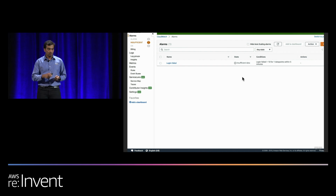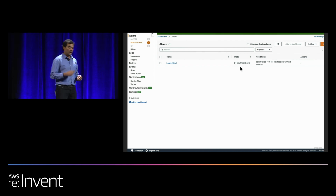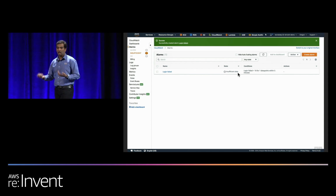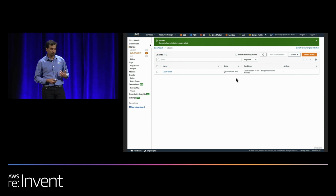Right now it says insufficient data, but after a while that will go to OK status, and if I do have failed logins, it will go to alarm and I'll get a notification.